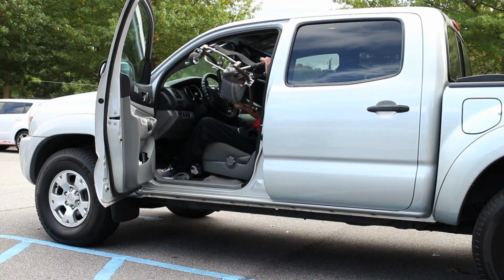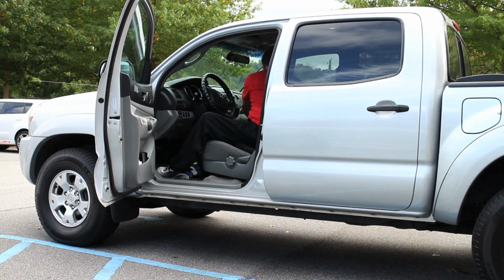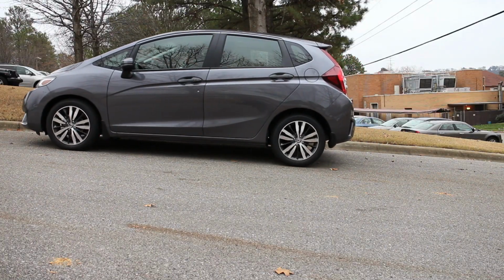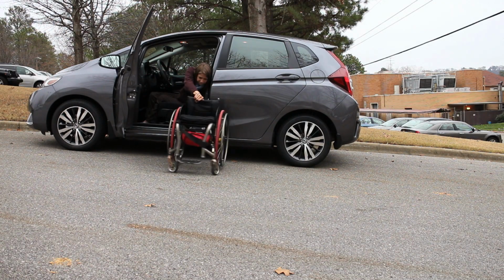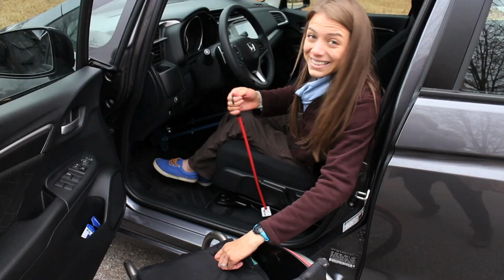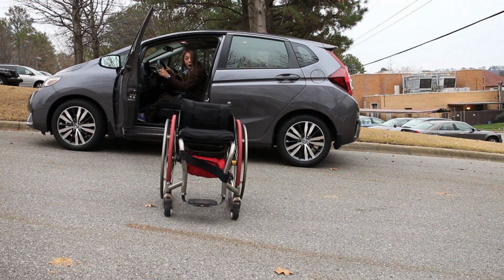Transferring your chair into your car can become slightly more challenging the taller your vehicle is. So take that into consideration when purchasing a vehicle. When transferring into a tall vehicle, especially if you are parked on an incline, make sure to apply your brakes on your chair. If you're like me and you don't have brakes on your chair, then you may want to attach a bungee or some sort of cable from your chair to your car. This will help you avoid a very awkward situation.